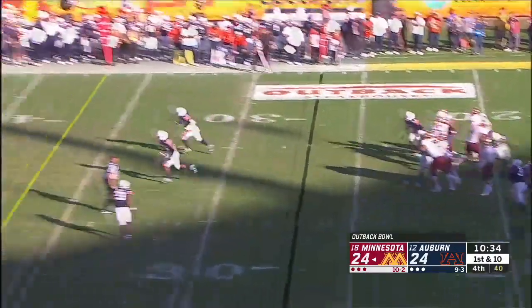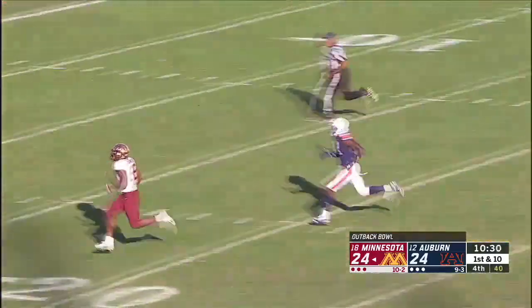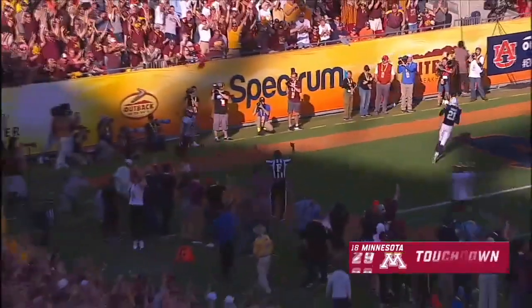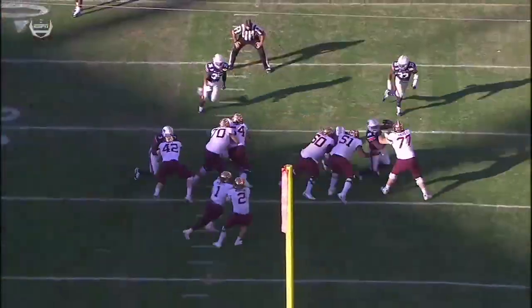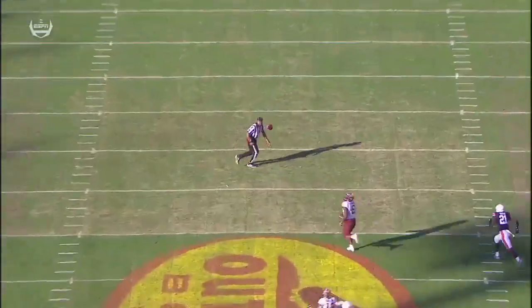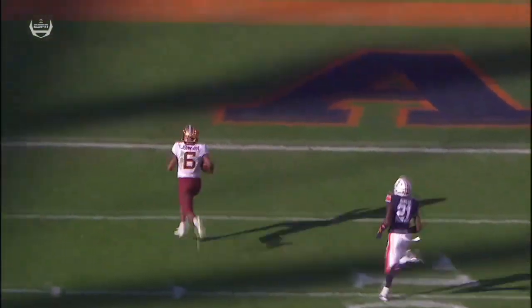Morgan loads it up. Down the middle. Wide open Johnson. Tyler Johnson. Touchdown! They go max pro. Look at all the guys protecting Morgan. And when you play man coverage and you can't handle Johnson, you got a problem.